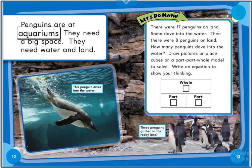Penguins are at aquariums. They need a big space. They need water and land. This penguin dives into the water.